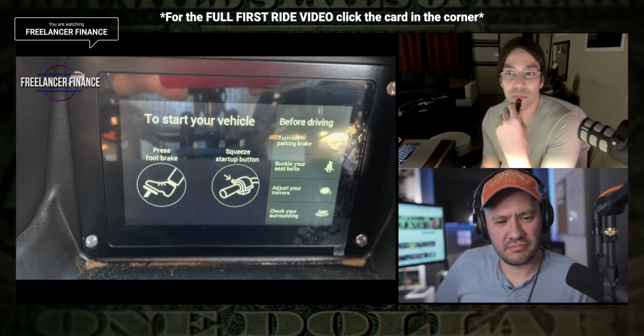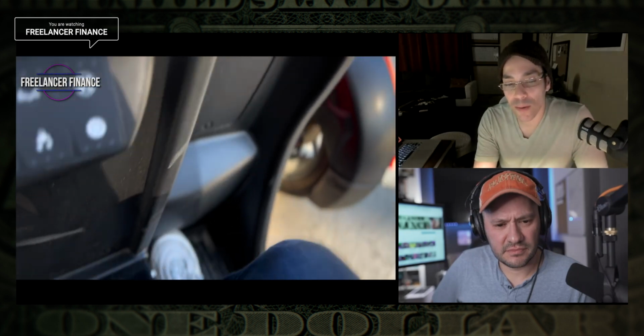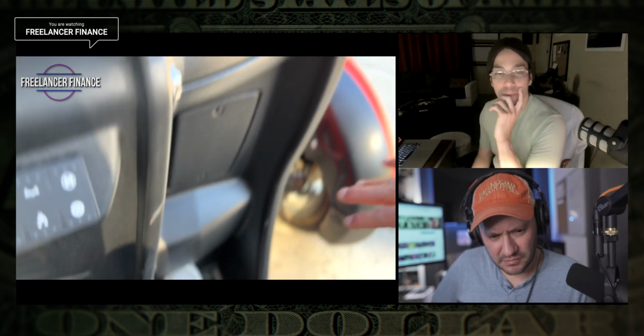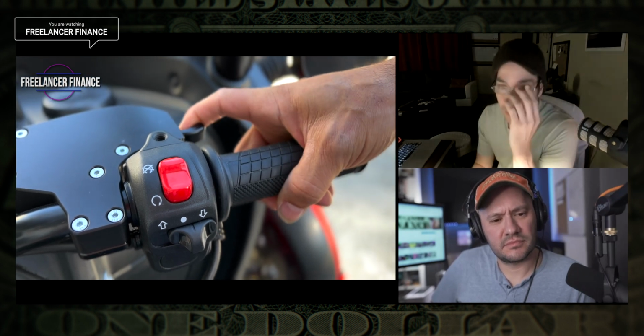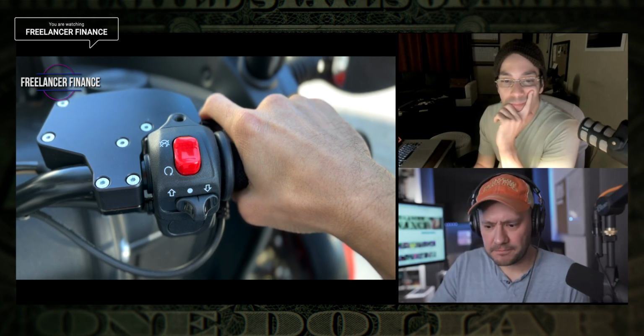To start your vehicle, press the brake and squeeze the startup buttons. The machine is based off of motorcycle controls. On your right foot, whereas on a bike that might be the back brake, that is the hydraulic brake. That's the only thing that actually physically stops the machine. You have a little trigger here. This is the regen brake. And it's got a very progressive feel, so you can really control your rate of deceleration with that.